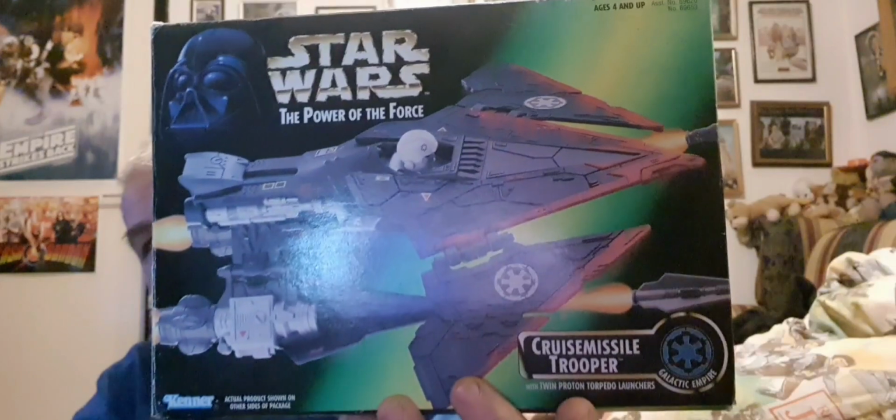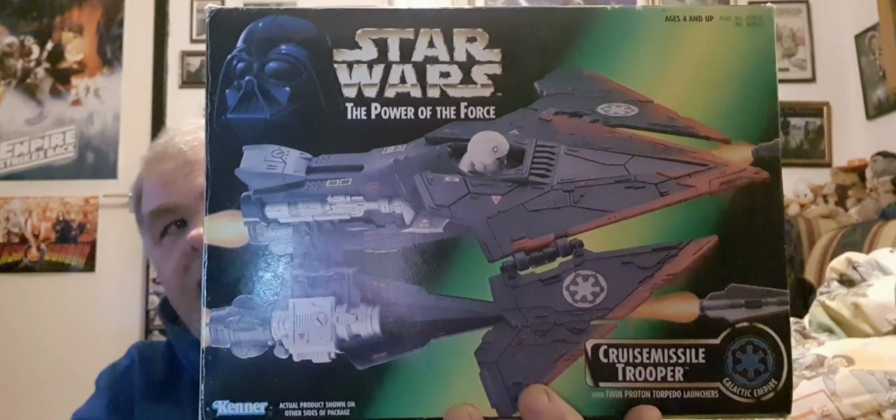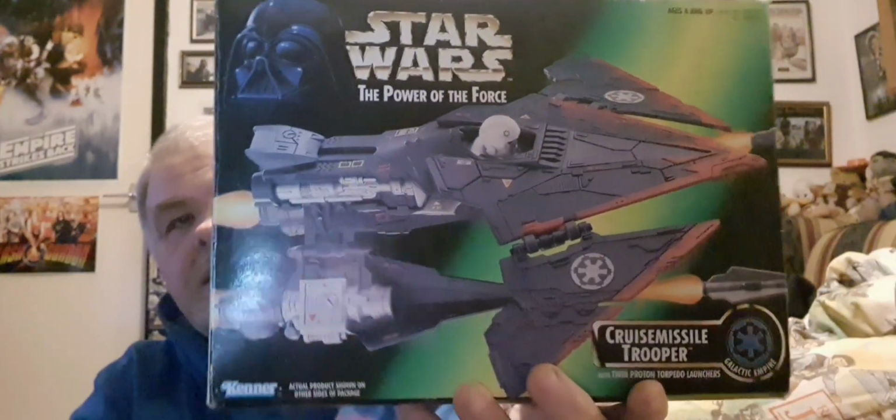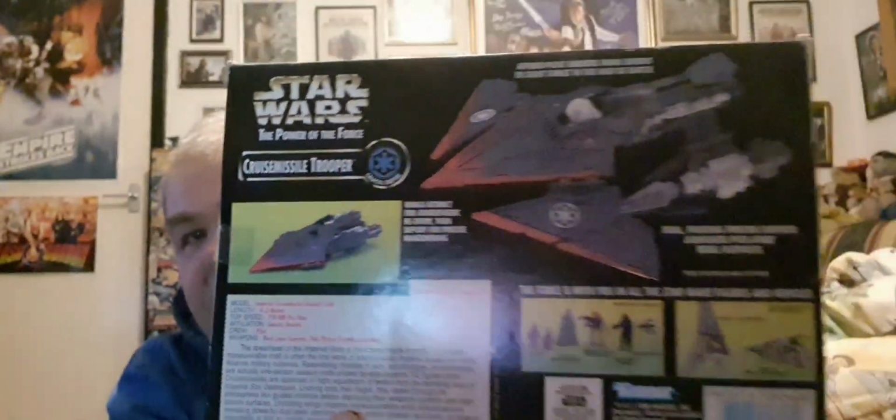And so what I'm going to do, we're going to have a look closely. I mean, it's not bad, is it? Showing it like that, it doesn't really do it justice. It didn't cost me a lot at all, but then that's what it should have. It's Power of the Force line. But when you see it like that, that does look really cool. I think they opened it up themselves. What idiots, really. Or it was already open.